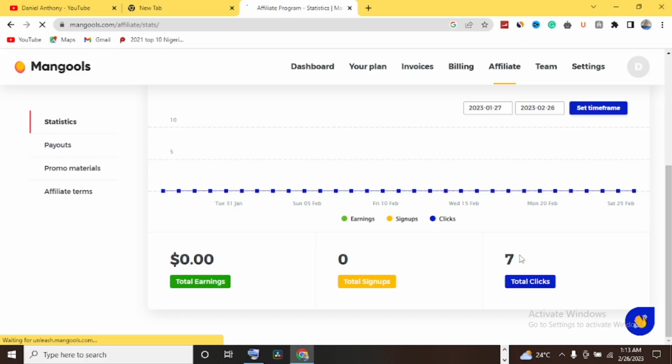I have a total of 7 clicks, which is very much encouraging. You don't know, 1 click can actually convert. You don't need to have thousands of clicks before you can start making money with the Mangools affiliate program. One client can actually help you make the most amount of money.